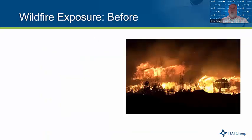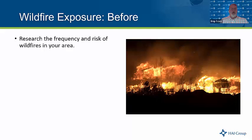So before, what can you do? Research the frequency and risk of wildfires in your area. In Ohio, we don't have a large propensity of wildfires, so it's something that in your emergency plan, if you're an Ohio housing authority, it's probably lower on your list. If you're a California housing authority, it's probably pretty high on your list.